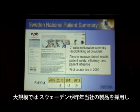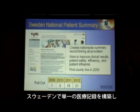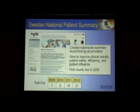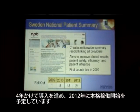On a broader scale, the country of Sweden selected us last year to provide a solution that allows them to provide a single medical record for anyone in Sweden, no matter where they're based, no matter where they travel to, or no matter where they have a medical event. This is being rolled out over 4 years and will be completely live in 2012.